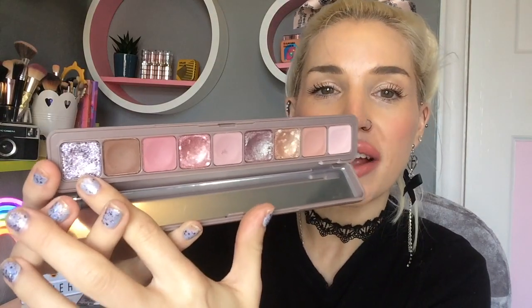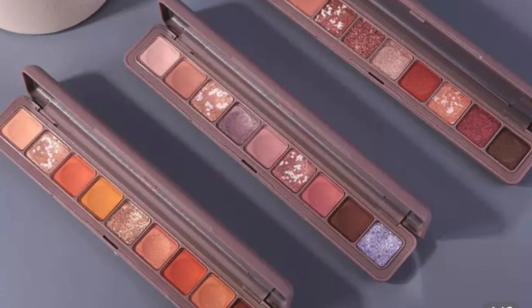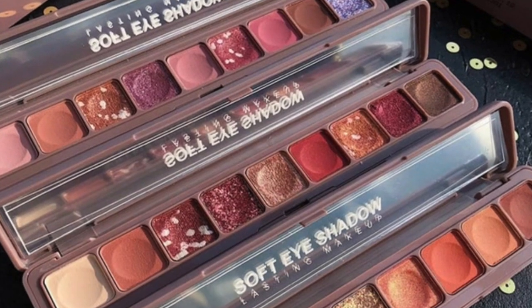So you have 9 shades. So you have satin finishes, you have metallic finishes, and you also have a pressed glitter. They do sell this same kind of palette, but in a couple of different colour stories. This colour story just really was the one that sang to me, because I love myself a bit of dusky rose.